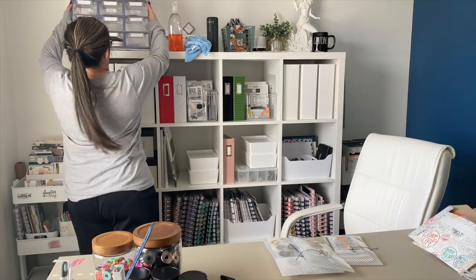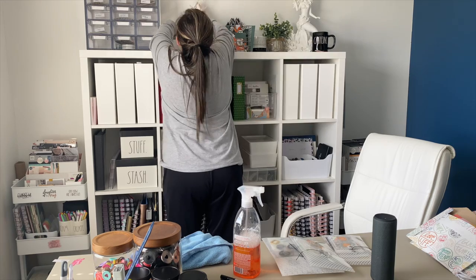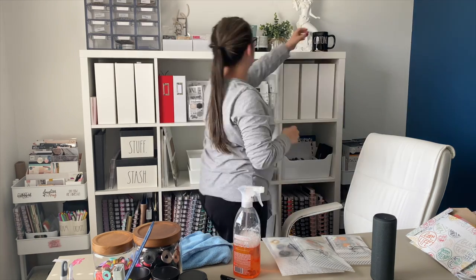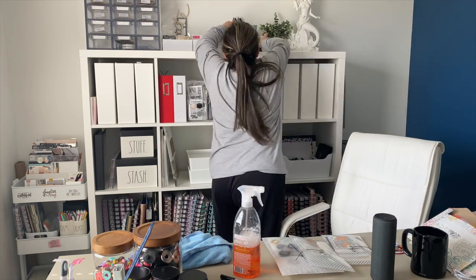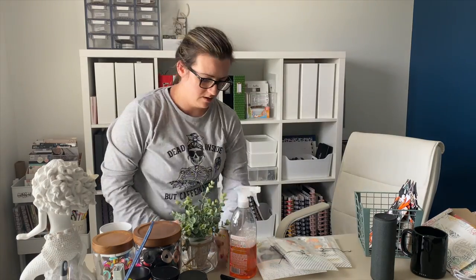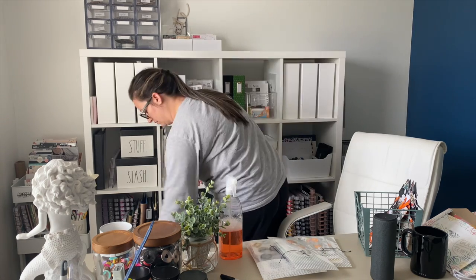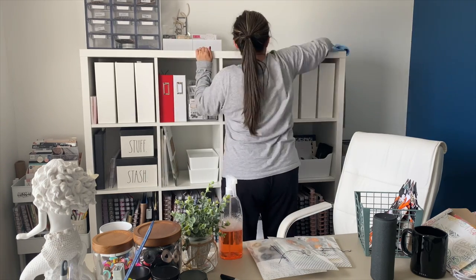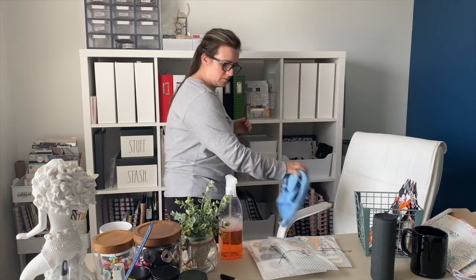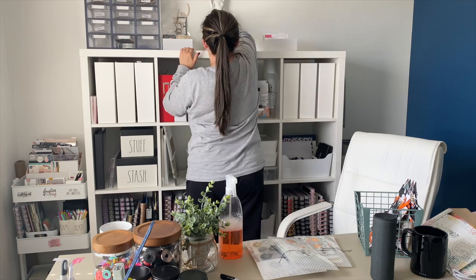All right, let's get this thing put up, ready to go. And it's really lightweight too. So if I want to sit down at the desk, I can pull it down there with me. The drawers also come out, so if I just want to pull out individual drawers, that's easy to do too. But getting it up there, reorganizing the top of this cabinet, moving things around so things fit a little bit better. Just hang tight and I will show you what everything looks like up close.